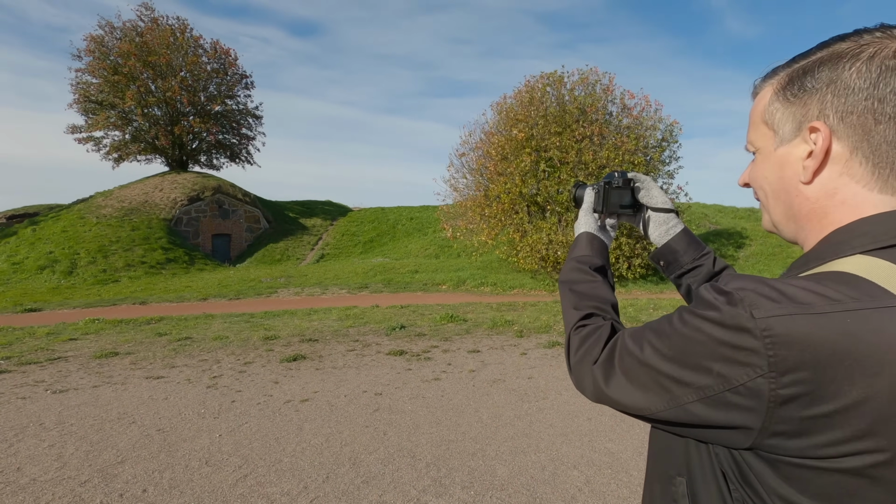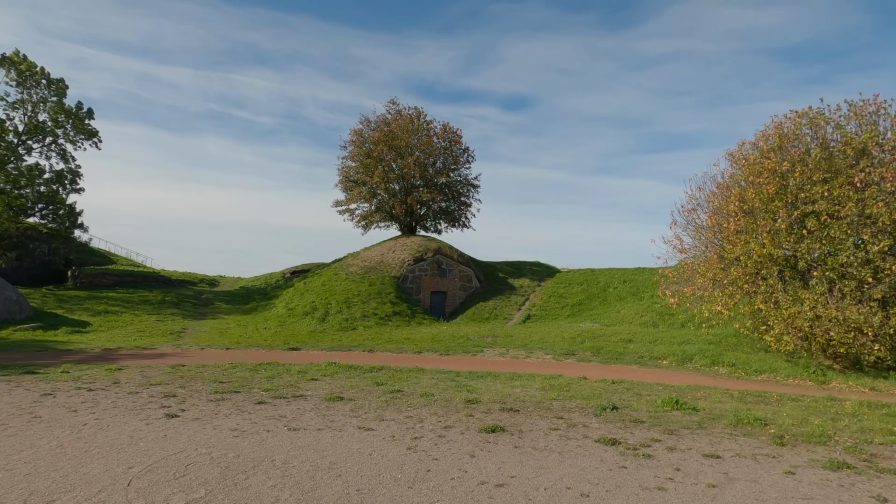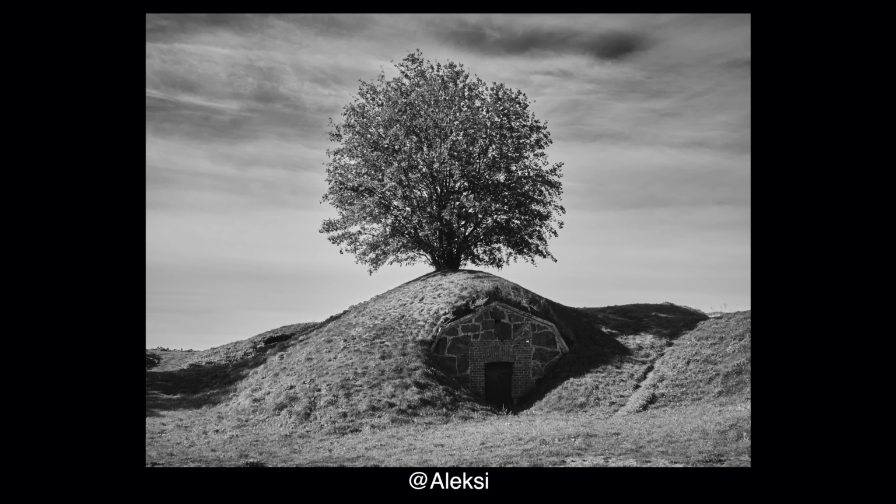Oh, but that wall or door or whatever that is, even nicer now. Yeah, this perspective is... yours is a winner here, I have to admit. There we go. I got it.